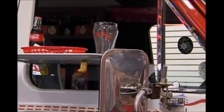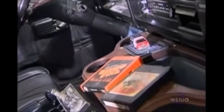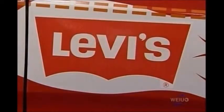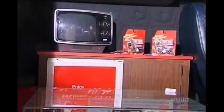Coca-Cola gave away 10, but then other places, bottling plants, radio stations found out what Coke was doing, and they ordered about another 90 vans or so. So there's roughly around 100 whenever the whole contest started. Well, now after all these years, there's only about 13 left that we can find. I have 3 of the 13. The van includes an interior made from Levi's jeans, 8-track tape player, fridge, and even a black and white TV.